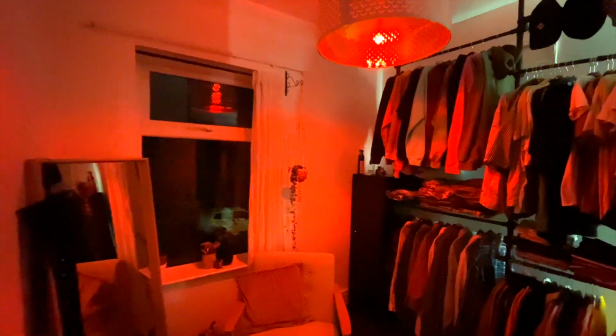So we put 3 Hue lights in the bedroom and 2 Hue lights in the closet. So the light strip went in the closet behind the clothes. The Bloom table lamp went on top of the wardrobe. We got it on Facebook Marketplace for like $40. And then the TV light bar went behind the TV.